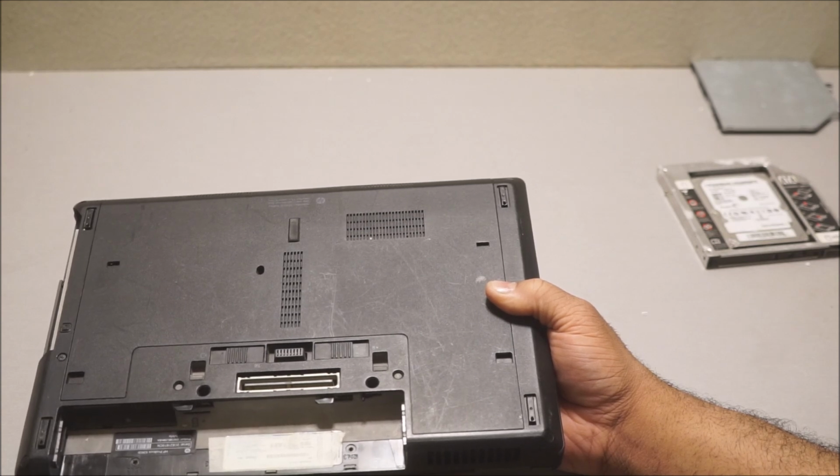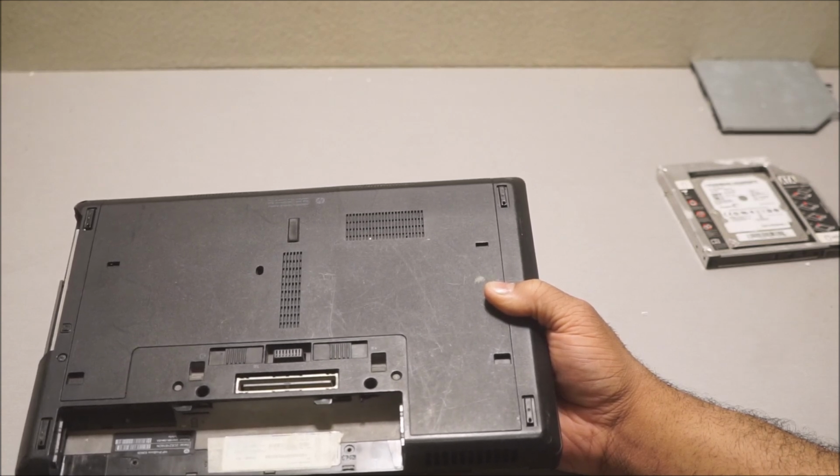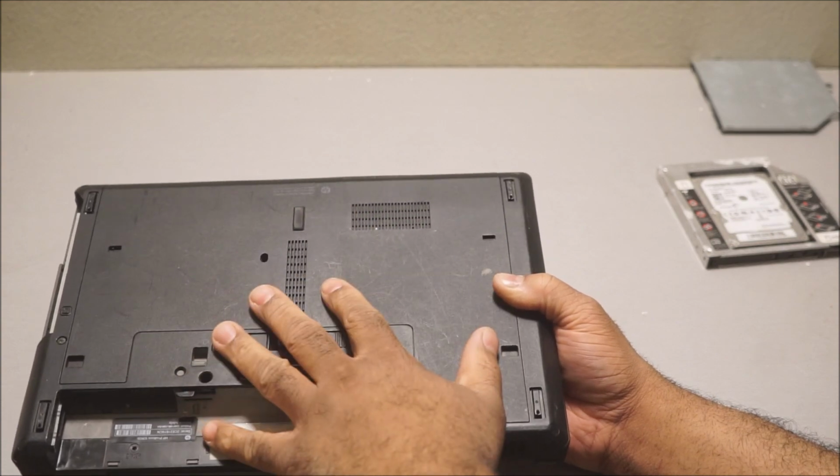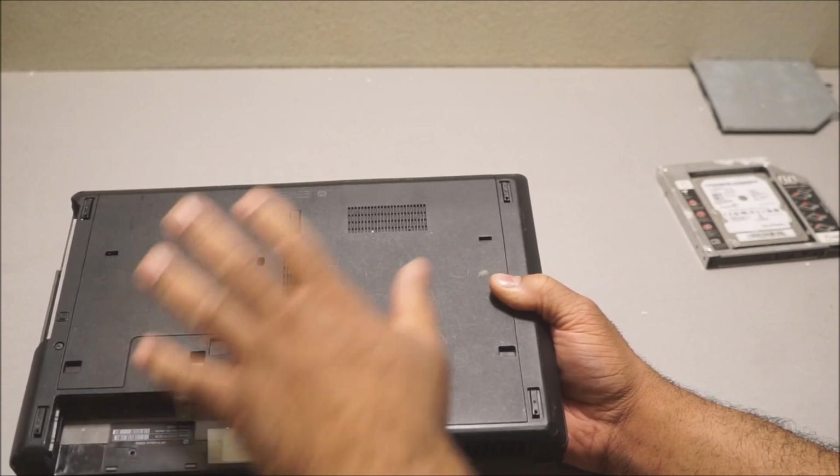Because there's no laptop, I don't think, today on the market that has a battery that's 190 watt hours. So you could put two batteries on this laptop at the same time, one right here and one underneath.